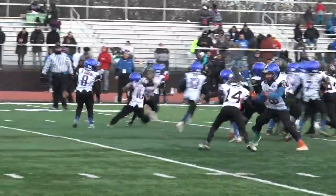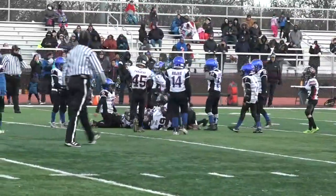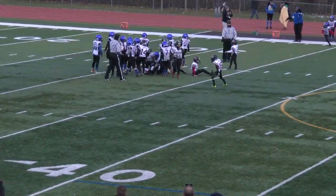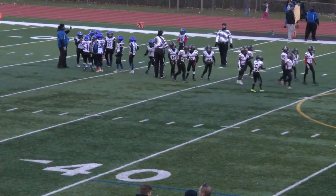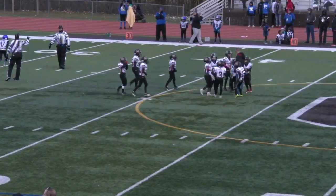And here is the running back. That ball looks to be loose once again. Well, the Ramblers do have possession. Gain of about 3 on that play. 2nd down and 7.